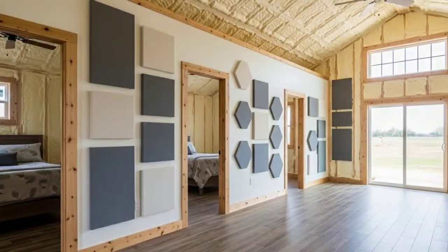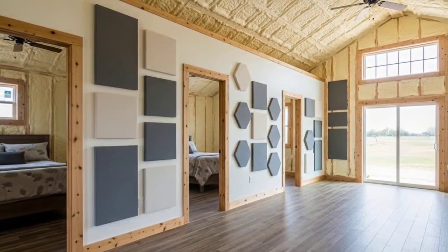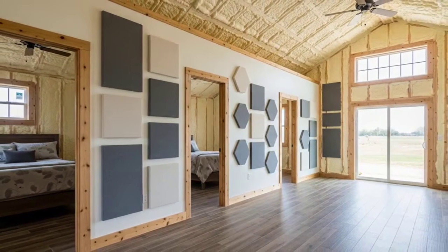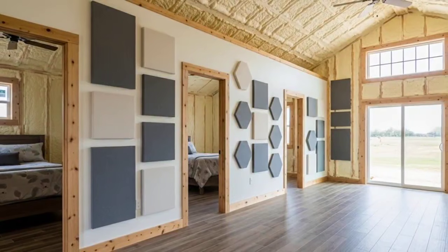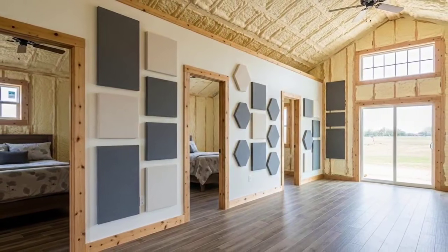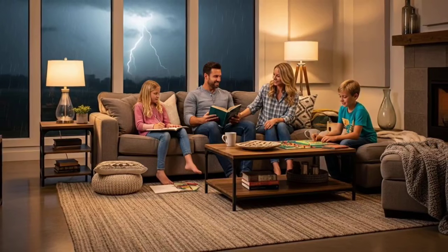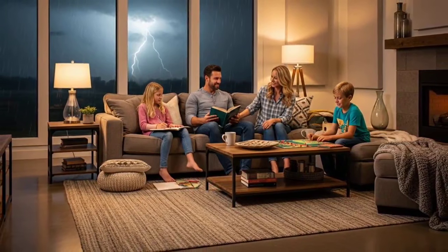Hybrid approach, $2,500 to $5,000. Spray foam in bedrooms and main living areas only. Acoustic panels in high-use rooms. Strategic room placement. Cost, $2,500 to $5,000. Solves the problem where it matters without overspending. Most people end up in the mid-range or hybrid category. You get significant noise reduction without treating areas where it doesn't matter.